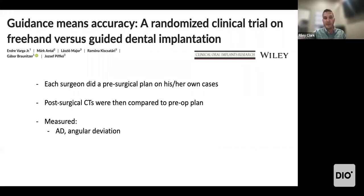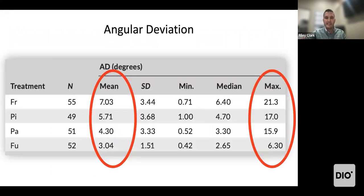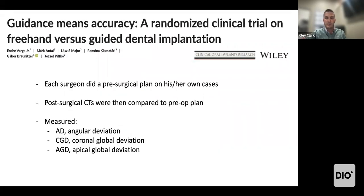They measure three things: angular deviation, coronal global deviation, meaning how far it is more buccal than it was planned, and then apical deviation. Here's what's really fascinating to me. Actually, I don't want to jump to that just yet. Let me share something with you.